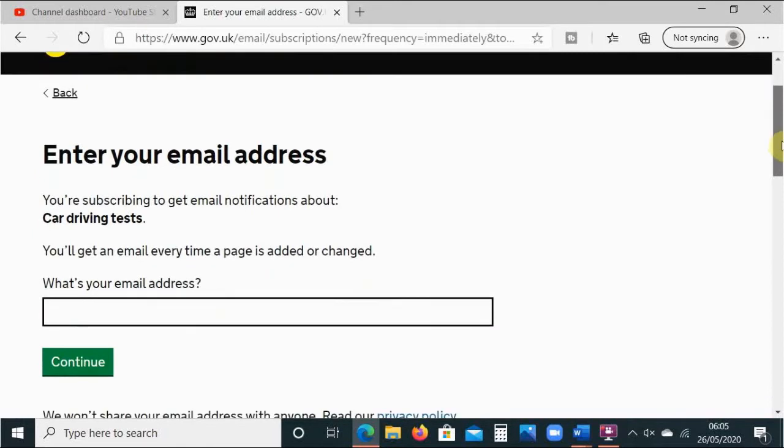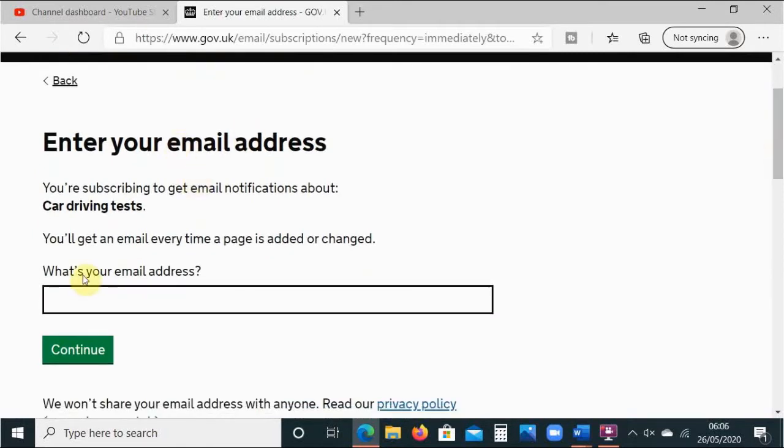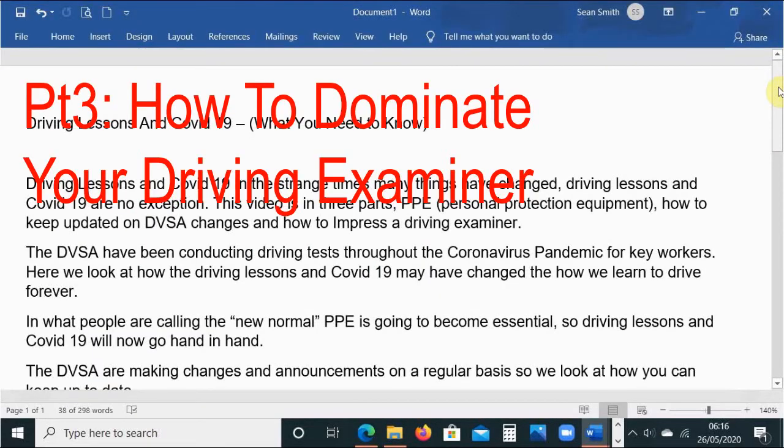And it brings you to this one, which is enter your email address. So you will enter your email address here and then continue again, and there you will have been signed up for email alerts concerning any changes to the driving test or to the way that the DVSA want us to conduct driving lessons.